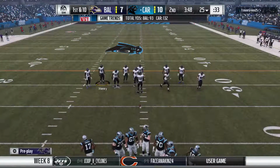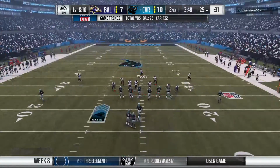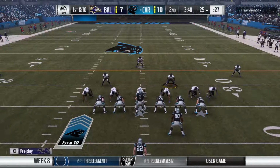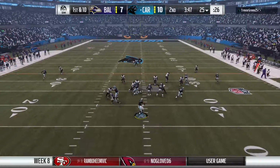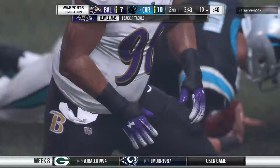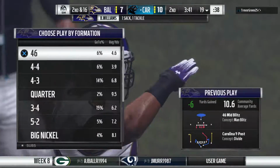What's the key to this drive? I think it's leverage. Big guys up front. You know the motivational speech on the sideline is, guys, give us an opportunity. Protect the passer, create space for our runners. And he'll be wrapped up around the waist and pushed down.